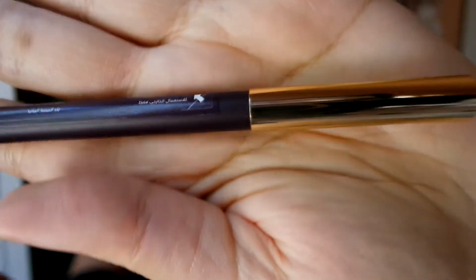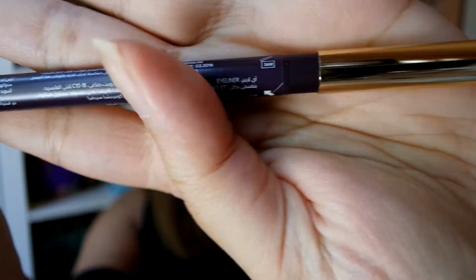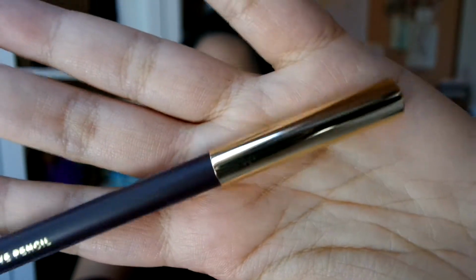It is beautiful packaging. Everything came wrapped. I just took the packaging off because I knew I couldn't actually take it out while filming. It's got a beautiful little gold cap, and the shade of the pencil is actually within the packaging itself, which I think is really nice. So it feels a lot more luxurious than it actually is, and the price of this is, let me just check, 29 dirhams, so it's about $10, which is kind of up there in drugstore prices, but I thought this was quite nice.